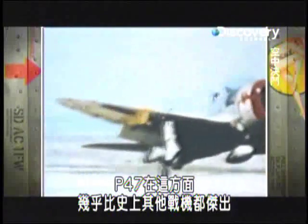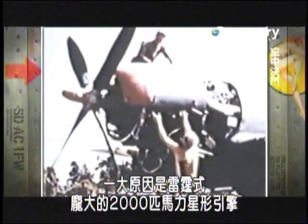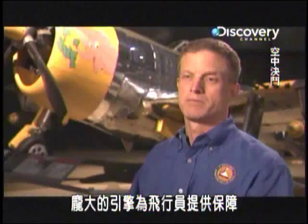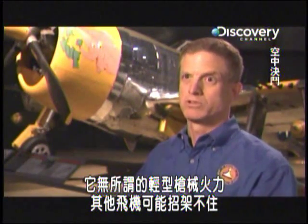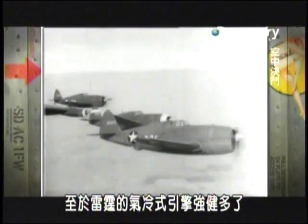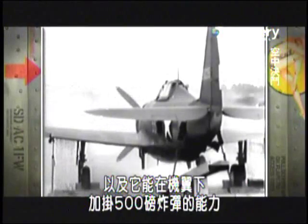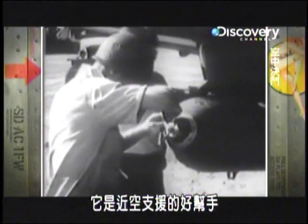And the P-47 can do that better than almost any fighter in history. A big reason for this is the T-Bolt's enormous 2,000 horsepower radial engine. That in itself dictated that the construction of the airplane was going to be robust, to say the least. The massive engine afforded the pilot protection from small arms fire that other aircraft were susceptible to. For instance, the P-51 Mustang was water-cooled, and one .30 caliber shot could bring one down, whereas the Thunderbolt, with its air-cooled engine, was much sturdier, and it would take a lot more to bring it down. So the pilots came to appreciate that, and the fact that with its 8 .50 caliber machine guns and the ability to carry ordnance such as 500-pound bombs under wing, it was great for close air support.